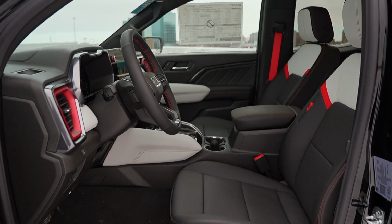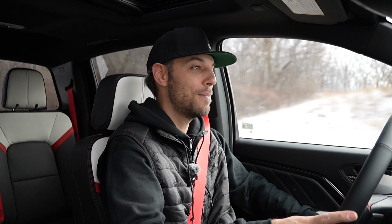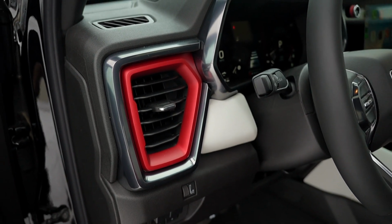Now, what about the interior? Obviously the AT4X, all loaded up like this one, is very nice. The appointments inside the cabin, I always forget how cool they look when you open the door and you see the red, the black, the white in here. It just looks so cool.